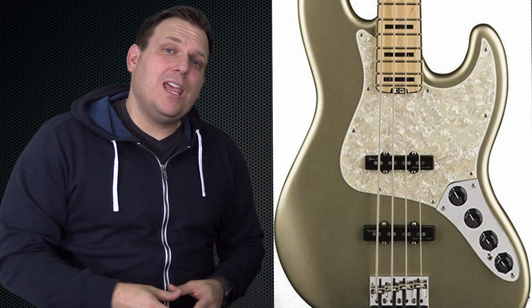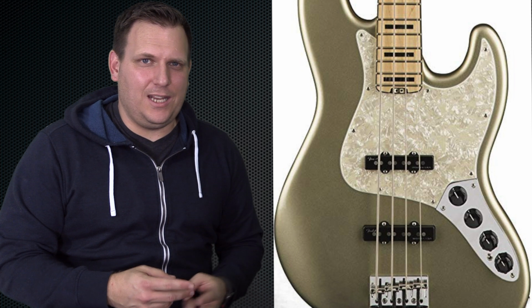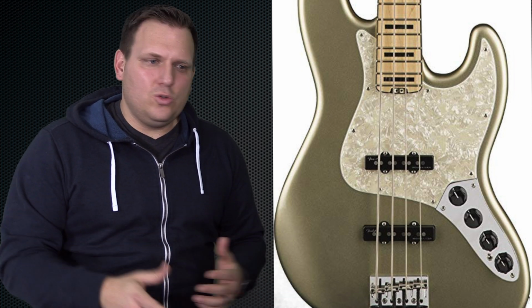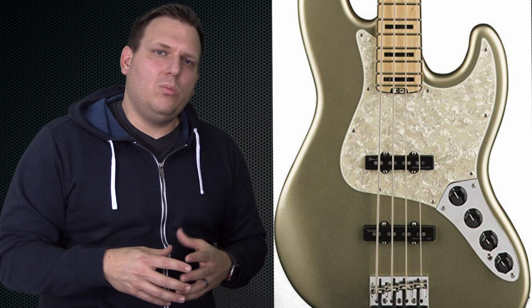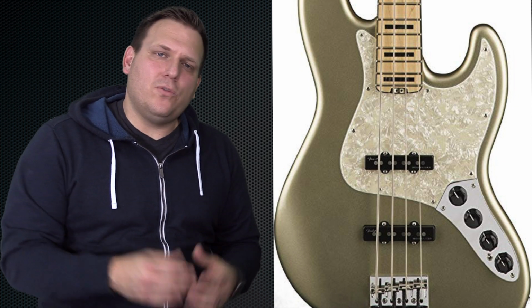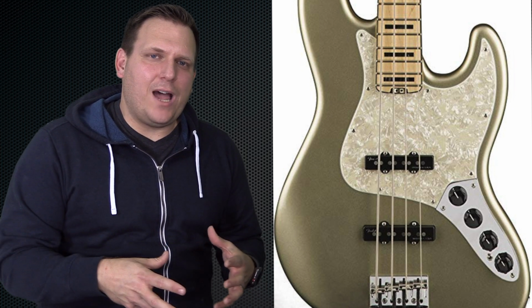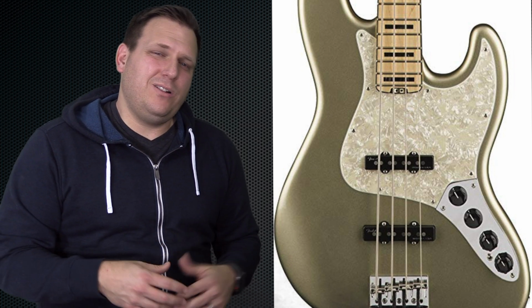Reason number one you would buy a Jazz Bass is you like to fiddle with tone a little bit more. The Jazz Bass has two pickups in it, and you can choose which pickup you want, you can blend them together, and you can create a little more tone through the Jazz Bass, right? You have a little more tonal variety there. So if you like to mess with your sound a little bit more, you want to have more than just that single sound, then you'd go with the Jazz Bass.